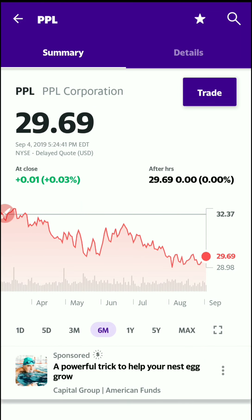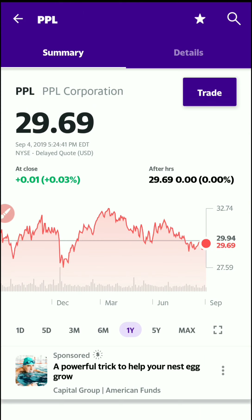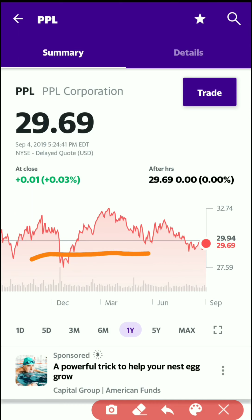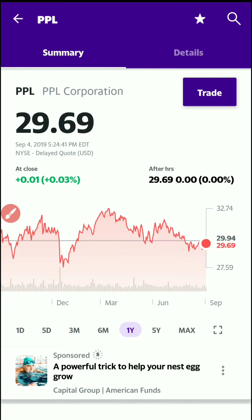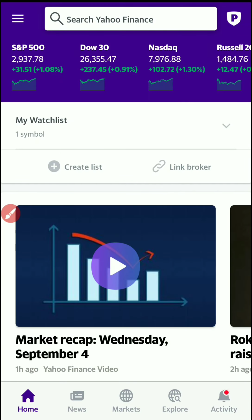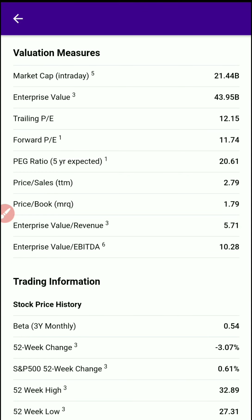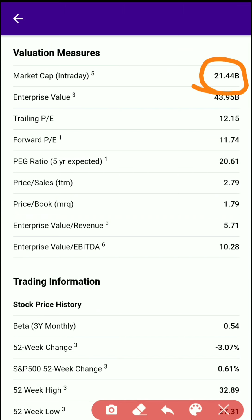But in reality, I don't think so, because if you look at the last 6 months or the last year, the stock price pretty much stayed flat. See, it did not move much. It goes up and down. Another thing you want to look at is, let's check this out, okay, view all. Its market cap is about 21.